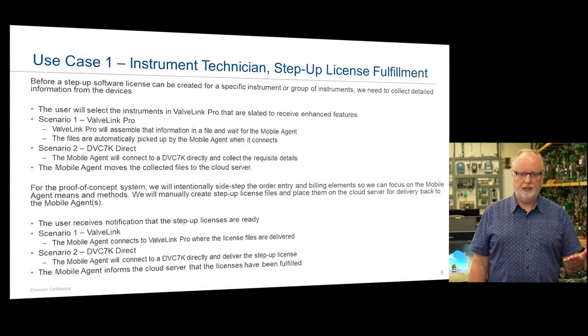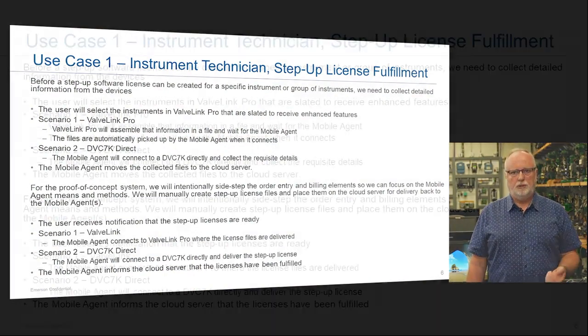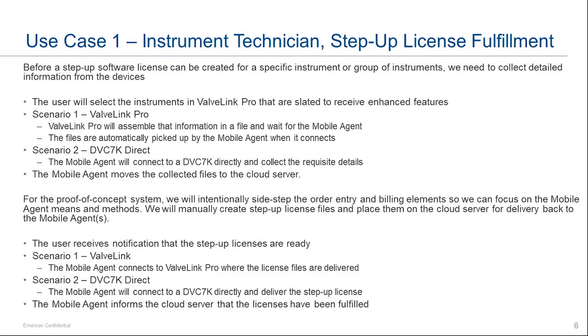I'll walk through a few use case scenarios briefly. The first use case is an instrument technician who requires a step up unlock functionality in a digital valve controller. So they would use ValveLink Pro to connect to the controller and collect unique device information that we need to create the license for that step up to happen. That information is collected from one or many digital valve controllers, brought back to ValveLink, where the mobile agent would pick up those files or file from ValveLink, move it up to the cloud. On the backside, we'll create the license information. We'll give it back to the cloud, which will push it back to the mobile agent, where we'll take it back to the disconnected network, give it to ValveLink Pro, and ValveLink Pro will fulfill those licenses to the prescribed digital valve controllers. That's scenario one.